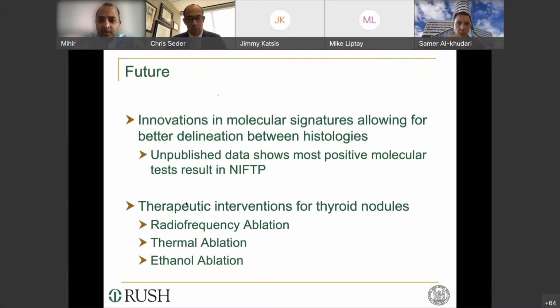So for our future, we need to work towards innovations in our molecular signatures to better define the histologies, because there's some more unpublished data coming out looking at the positive molecular tests. Those patients actually have what are called NIFT-Ps, non-invasive follicular thyroid neoplasms with papillary features, and they're these very low-risk thyroid cancers that essentially are benign in behavior. And so, are the molecular signatures able to truly define the different histologies?